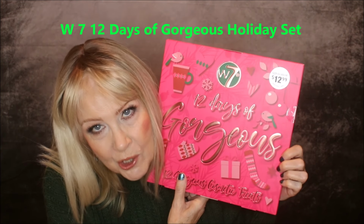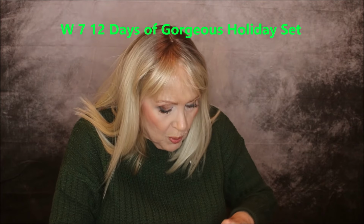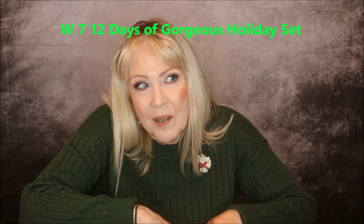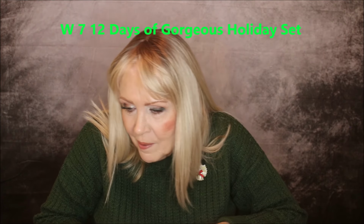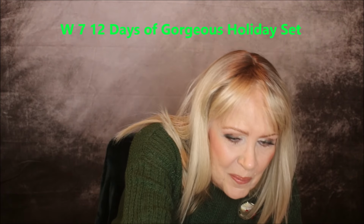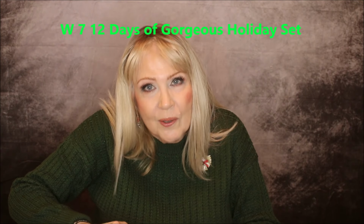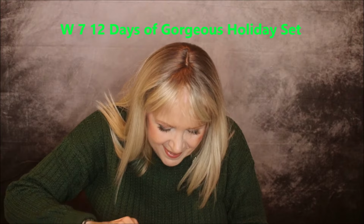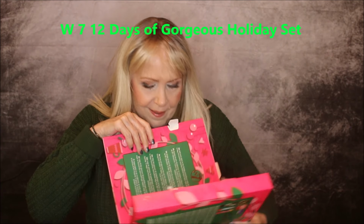Okay, moving on. Let's move on to the next one. This is the 12 Days of Gorgeous. Also at the $12.99 price point, so $12.10 or something like that cents each. Math was never my strong point. But it was cute, it didn't matter. I seriously have not opened it yet.